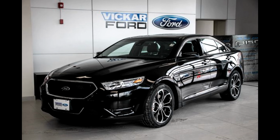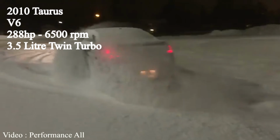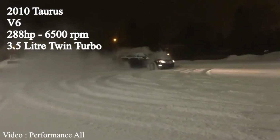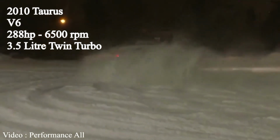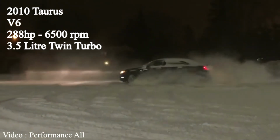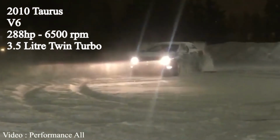However, we're focusing on the ones closest to $10,000, and the Ford Taurus we're talking about has a hefty V6 with 288 horsepower. It's also got a twin turbocharged 3.5 liter engine, which is insane. A twin turbocharge on an average sedan, I can't even wrap my head around it. Now, if I didn't want to flex a bit, I would get this car, but you know how it is in high school. We all want to flex.